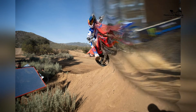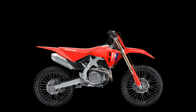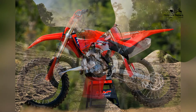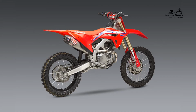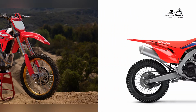The 2025 model also benefits from an advanced suspension system, including a Showa 49mm fully adjustable fork and a Pro-Link rear suspension. These components offer enhanced adjustability and improved damping, allowing riders to fine-tune their setup for various track conditions and personal preferences. The suspension's responsiveness and stability contribute to superior handling and cornering performance.